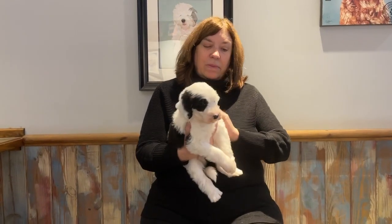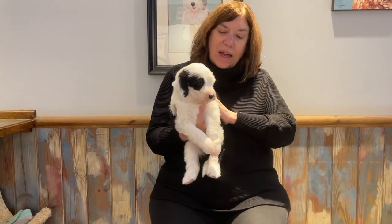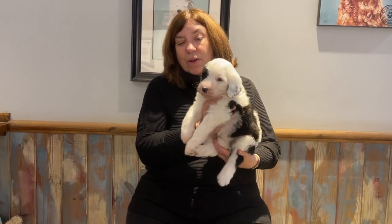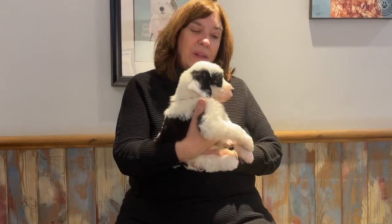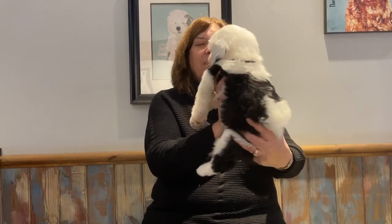Another thing I wanted to mention, we do have another litter that is just a week ahead of these guys. If you are someone who loves the all white heads, Cowgirl has puppies with all white heads available. So if you're someone who really likes that look, give that litter a look.